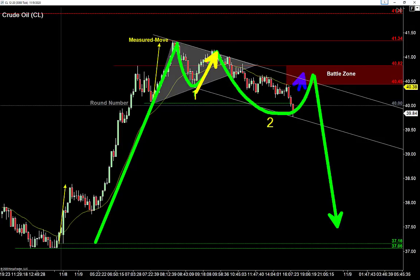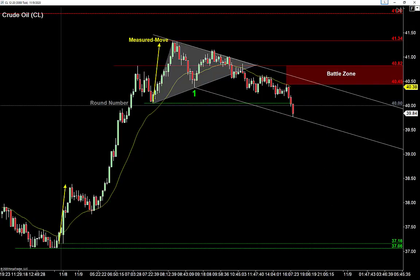Buyers trying once, buyers trying twice. They've got one more shot, right? Think of it like a gun with one more bullet left in the clip, and they better make it count, because if they can't, this thing is likely going to roll over on itself.